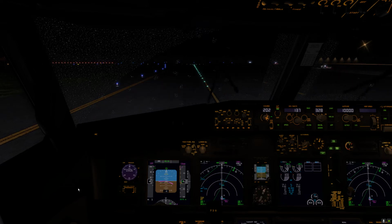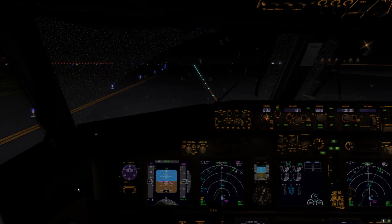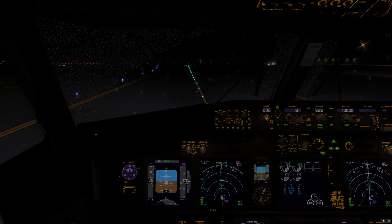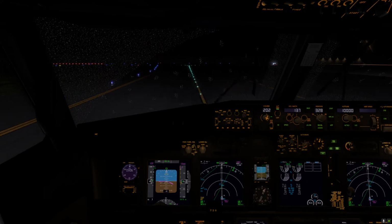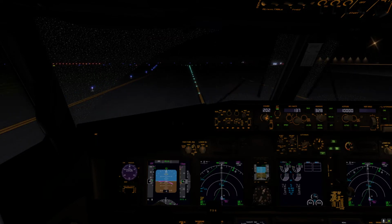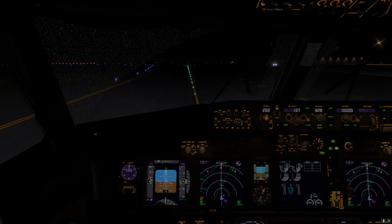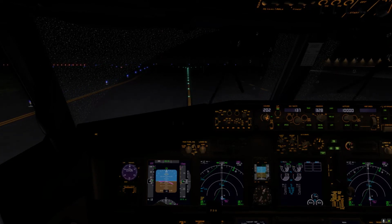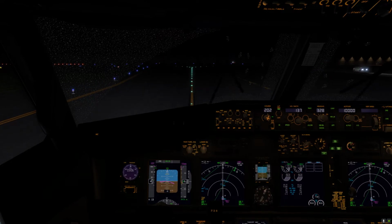Okay, we're going to taxi straight ahead and then to the left. Ground, Southwest 878 with you approaching 7. Southwest 878, runway 34 right or left? We'll take the left, Southwest 878. Runway 34 left via Golf and Whiskey Alpha.